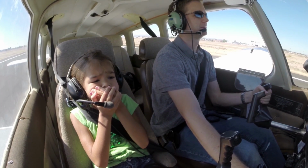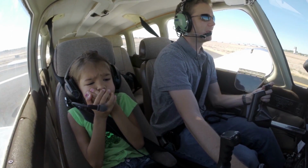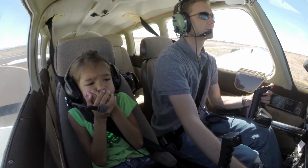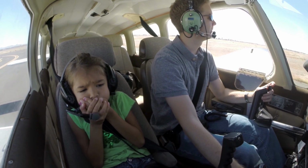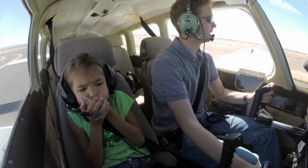Archer 36 Delta, hold short of runway 4 left and remain on frequency. A336 Delta will hold short on 4 left and remain on frequency. Archer 36 Delta, cross runway 4 left, then contact ground 124.4. 36 Delta, crossing 4 left, will contact ground.